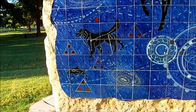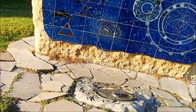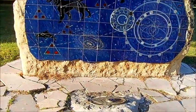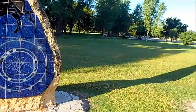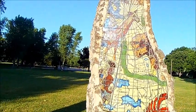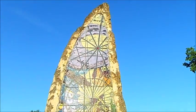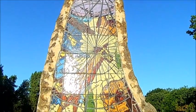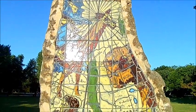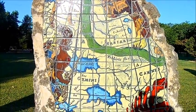Looks like a whale and a dog. And then they got lights that may or may not turn on at night. I'm never here at night, so I'm not real sure. And then here's this over here. It shows just a whole array of different things. That's quite tall, probably well over 10 feet. Probably 11, 12 feet tall.